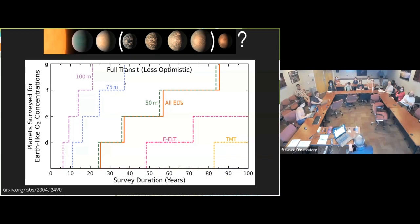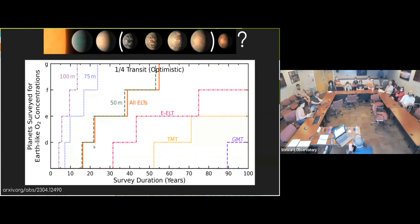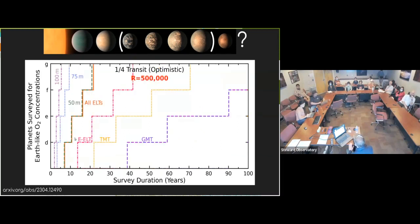Again, this is the full transit scenario. If we only need partial transits, it's a little bit more optimistic, TRAPPIST-1e in less than 25 years. And if we go to a much higher resolution spectrograph, now we're talking maybe 10 years for the partial transit scenario with the R500,000. So this might be possible. I'm still not totally optimistic though, because we have to combine a lot of different signals from different instruments. And we're still not considering the full picture, but we are considering the full observability aspect of these planets.